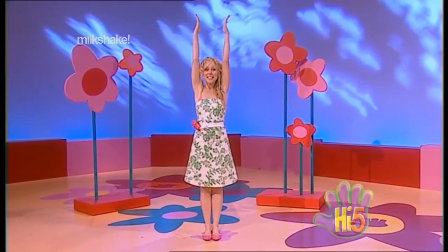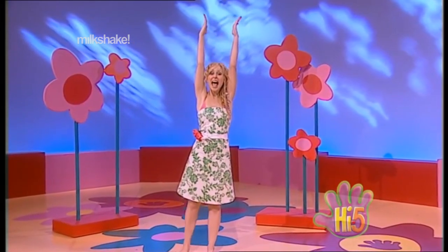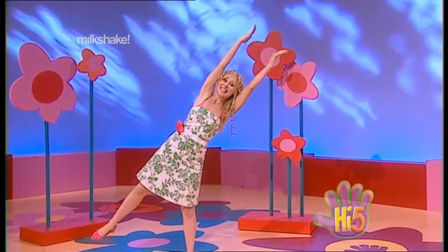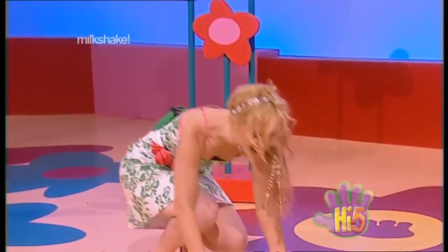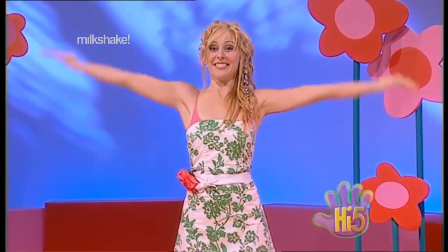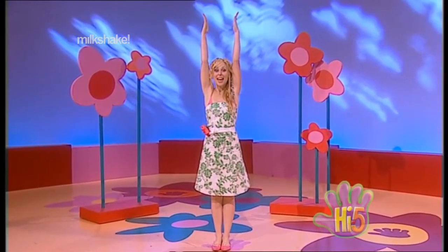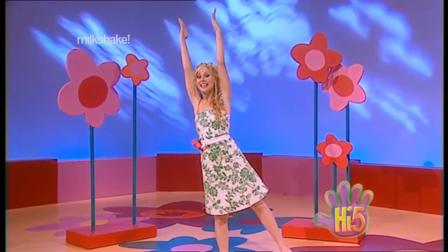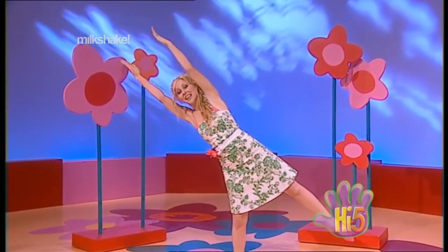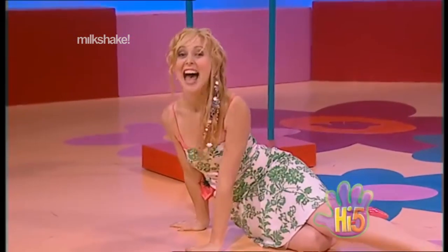See if you can count to eight while you are still nice and straight and lean. One, two, three, four, five! Oh, maybe if I try leaning the other way this time. Ready? See if you can count to eight while you are still nice and straight and leaning. One, two, three, four, five, six, seven! Eight!